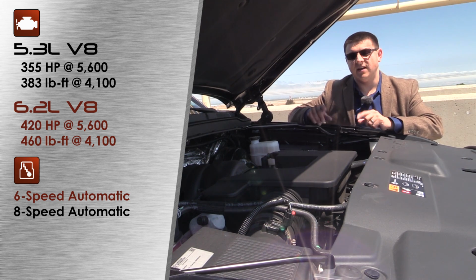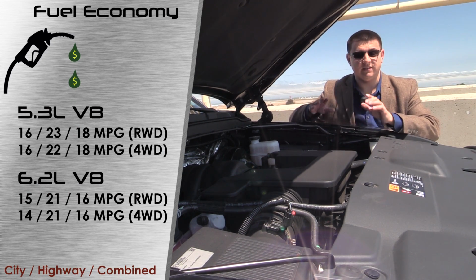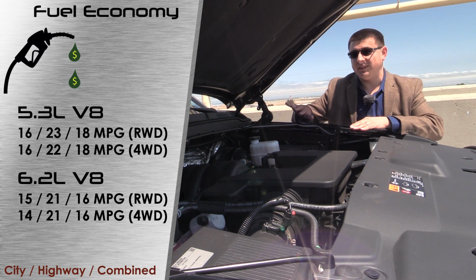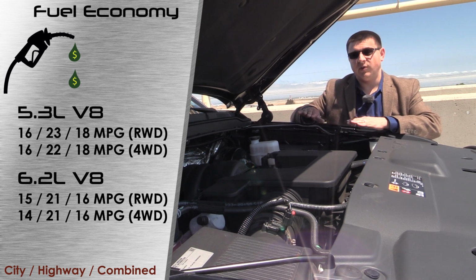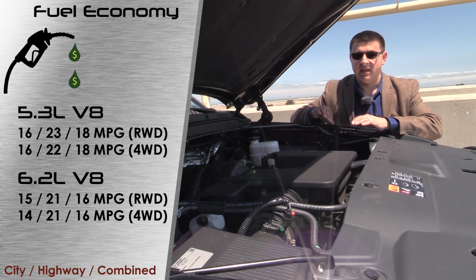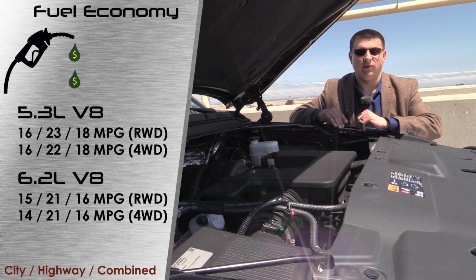Fuel economy comes in not as bad as you might think for a vehicle that can weigh up to 3 tons. If you do get the fully loaded Cadillac model, then it will tip the scale just over 6,000 pounds. If you get the 5.3-liter V8, you get 16 miles per gallon city, 23 highway with 18 combined for the 2-wheel drive version, 16, 22, 18 combined if you do get the 4-wheel drive system. That 4-wheel drive system really doesn't take much of a toll on the combined mileage, but it does exact about a 1 mile per gallon toll out on the highway.